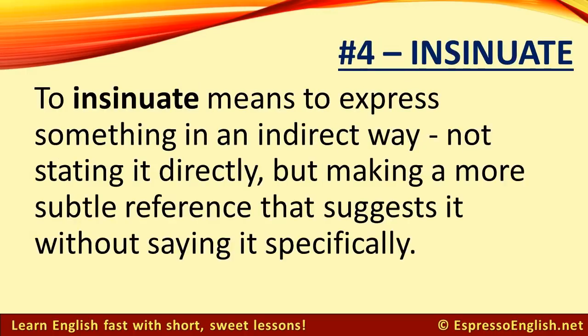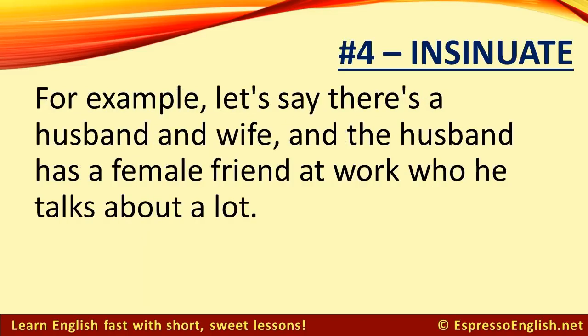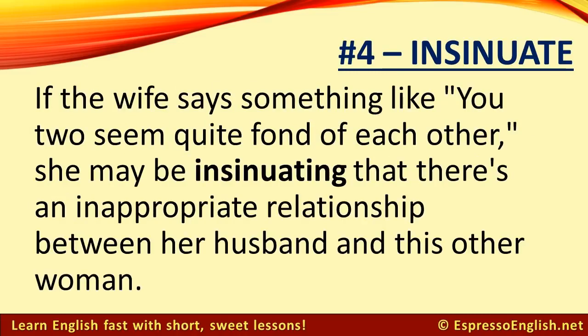Number 4. Insinuate. To insinuate means to express something in an indirect way, not stating it directly, but making a more subtle reference that suggests it without saying it specifically. For example, let's say there's a husband and wife, and the husband has a female friend at work who he talks about a lot. If the wife says something like, "You two seem quite fond of each other," she may be insinuating that there's an inappropriate relationship between her husband and this other woman.